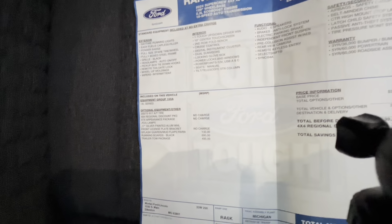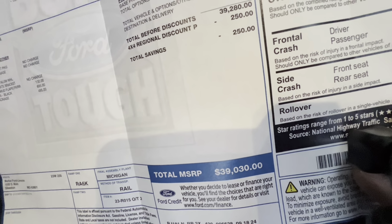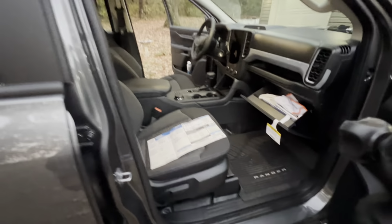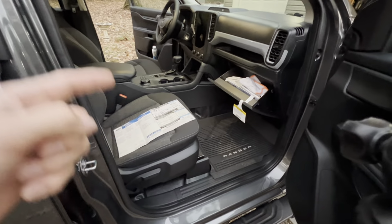This will give you all the standard specs and options. The options on this: XL Series, 255/70R all-terrain tires, 4x4 regional discount, STX appearance, fog lamps, silver painted aluminum wheels, front license plate brackets, splash guards, running boards, trailer tow package, for a total MSRP of $39,030. And I will tell you, this particular dealership, I don't care if you're getting an Escape, an Explorer, an F-150, 250, 350, they put discounts on every single thing they sell.